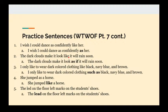Sentence number 3, I only like to wear dark colored clothing like black, navy blue, and brown. Here we're saying the colors because they are direct examples of the dark colored clothing or the dark colors. So instead of saying like, meaning resembling these or similar to, we want to say that they're the exact examples. This is similar to the tulips, roses, and lilies sentence, also the Julie with the meats. So instead of like, I only like to wear dark colored clothing such as black, navy blue, and brown.